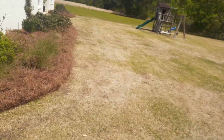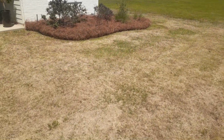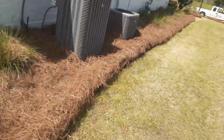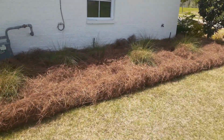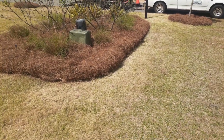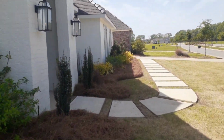Finished in the back, so I'll start showing it to you in the back. And you can see it's nice and fluffy. And this pine straw install was different. Here's the other side of the back. Take a look behind that bed, it's fluffy. Here's the other side. Here's up to the front. And now we're in the very front.